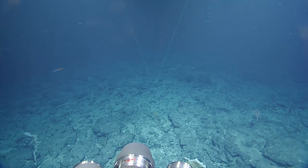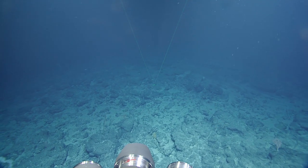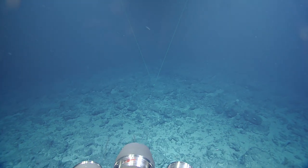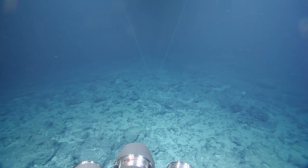Okay, let's keep it going then. If it's going to be flat, we can go 150, 200 meters, just before it starts to pick up again. Within the next 100 meters, we're going to want to collect probably at least a couple of rocks from the same spot, to kind of hedge our bets.